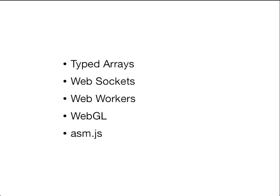We have the ability to open up sockets that are long-lived, that basically let you do whatever you want. We have web workers, which allow you to offload computation to another thread. We have WebGL, which is basically OpenGL ported to the web. And we even have ASM.js. So how many people have heard of ASM.js? A few people. So ASM.js is a classic web hack, but it's amazing.